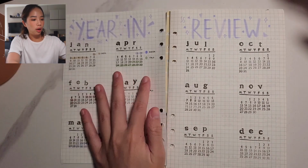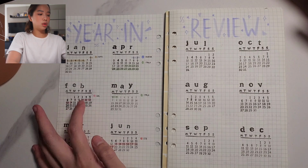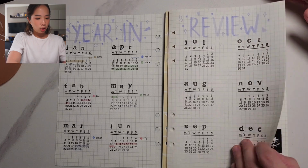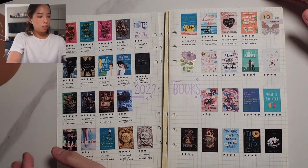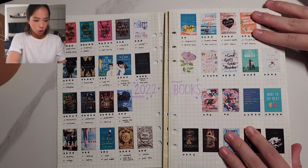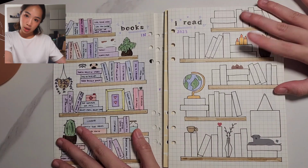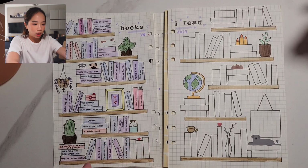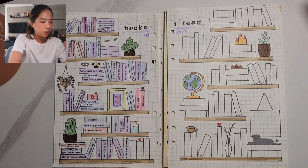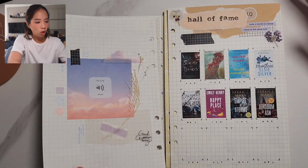The first I have is a year in review, and I barely use this one. If you can see, I did put some on the left side, but on the right side, especially the latter half of the year, I barely did anything. And then I put in my 2022 books because I started reading in the latter half of 2022. And then I have the books I read, bookshelf type of thing. If you see a lot of reading journals, they like to do this for the reading log, but as you can also see, I barely kept up with it. So I'm doing a different type in 2024.